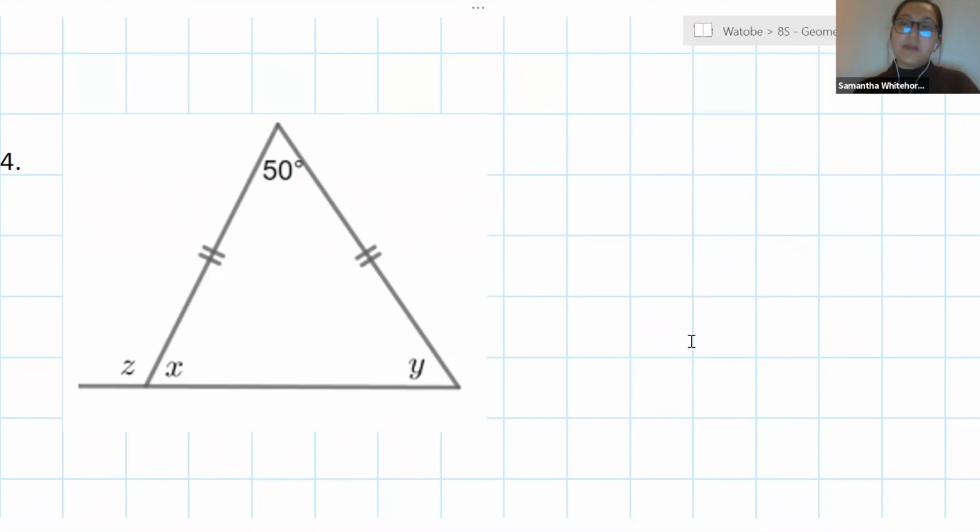Okay, guys, remember, parallel lines, if you're going to use corresponding, alternate or co-interior, parallel lines will have the little arrowheads on them. These lines have the tick mark. So these lines are equal in length to each other. I'm not saying that they're parallel to each other. I'm saying that they're equal to each other.